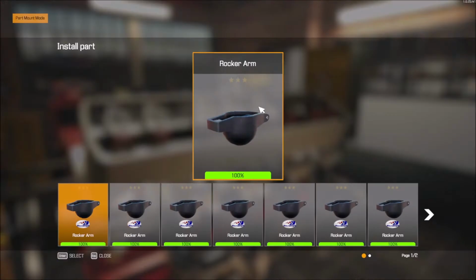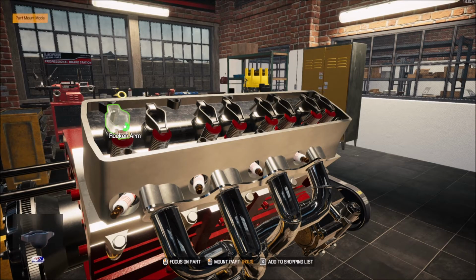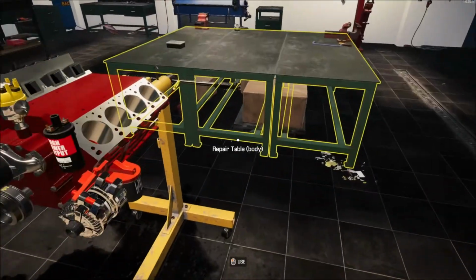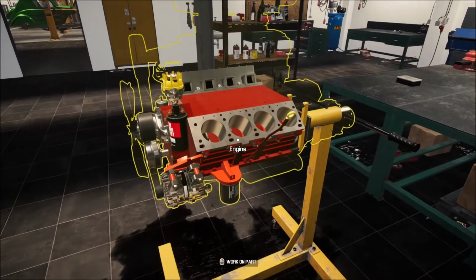This is the longest part of the entire build, putting this stuff in right here. Now, I wonder if I could paint the valve covers a yellow. See, now it's looking more and more orange. The more I look at it, the more orange it's looking. But I think we're going to be okay.